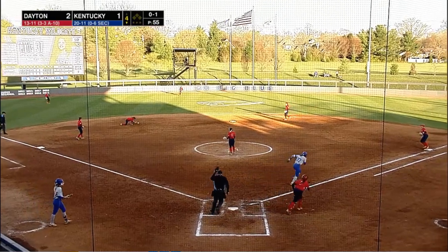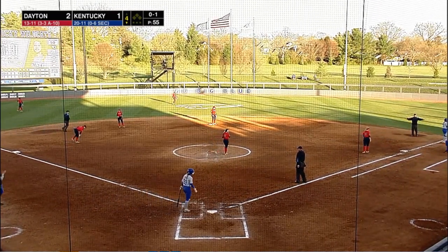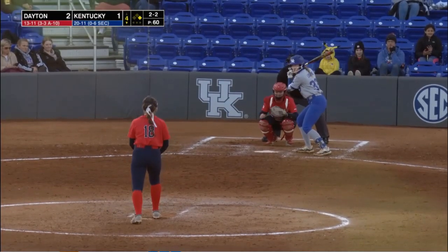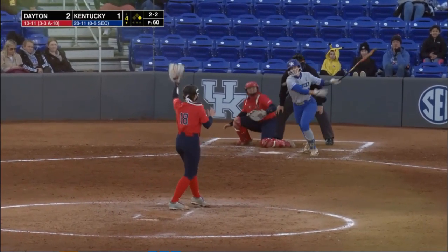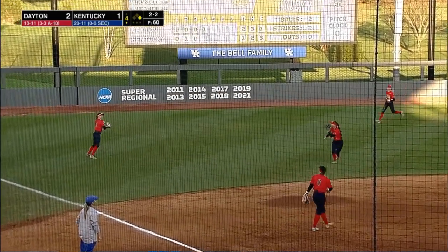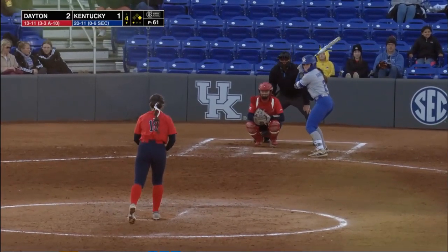That ball is grounded sharply to short. Throw to first won't be there, and they're going to call that an error on the shortstop. Call it and go hard for it. That one got out over the plate, and Lorsing lifts it to left. And that'll be the first out of the inning. Key hitters that Rachel Lawson was talking about.